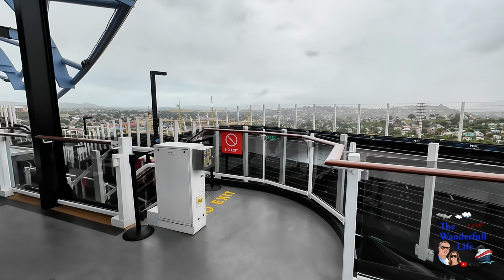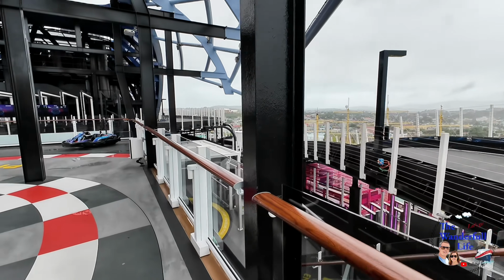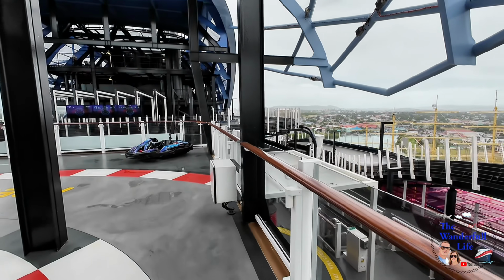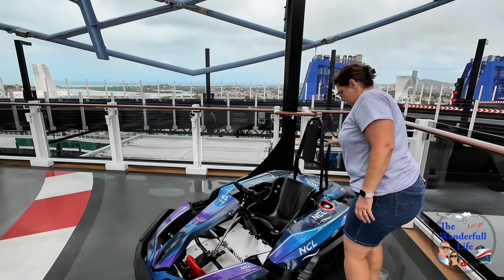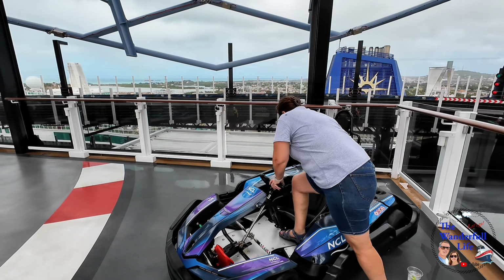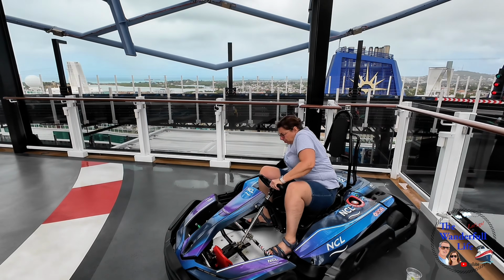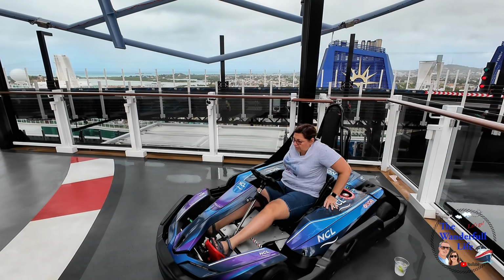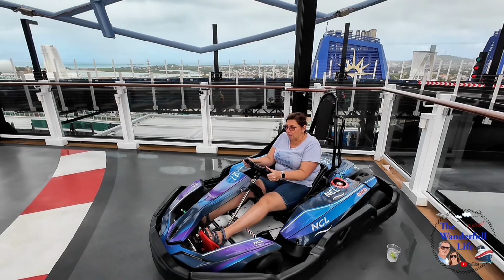Deanna is going to sit in one of the racers just to give everyone an idea of the size. Even if it's wet, just put your cocktail down and put the pedal to the metal. Ouchie. A little squeaky there. Yeah, it's a long way to the gas pedal there.